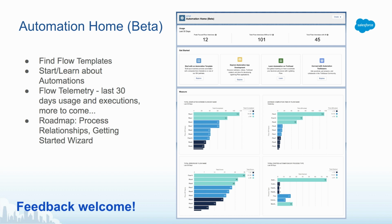The other thing that the page has that we're actually introducing is Flow telemetry. One of the things that you get from this is metrics around your last 30 days of screen flow usage, like which screen flow is my top flow, how many times has it been executed in the last 30 days. We'll also have information around flow errors, which flow or process generated the most errors, hopefully not too many, in the last 30 days as well. We'll have information around flow duration. In the last day, what is the mean average duration of this particular process or flow? So you get a really good sense of the value and the usage around your flows.